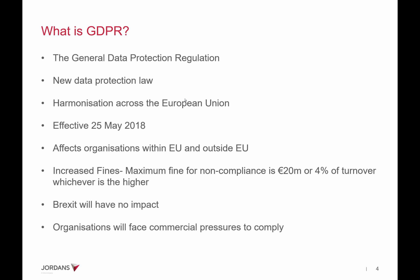One thing I think just to point out is worth saying is that Brexit will have no impact on GDPR. When GDPR comes into effect on 25th of May, the UK government is also bringing in legislation at the same time, which will mean that GDPR will continue to apply to the UK even after the UK leaves the European Union.